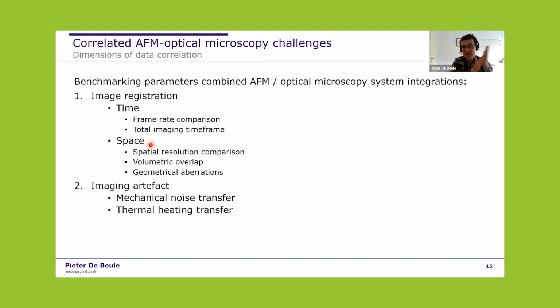And there I maybe want to refer to the image I showed you first. You see a topography image, and underneath a picture of the actin filament, and you can wonder, okay, what is the point of having a topography image and underneath the actin filament? Sometimes there is a bit of an overlap between the two imaging systems, or sometimes there is simply none.